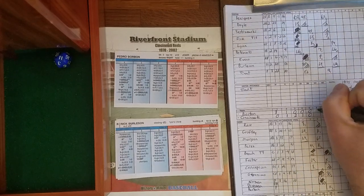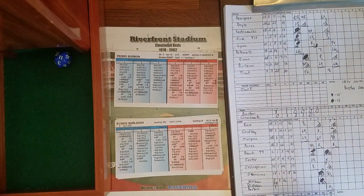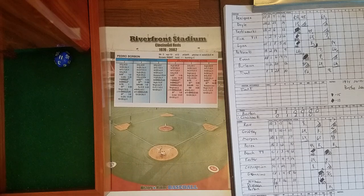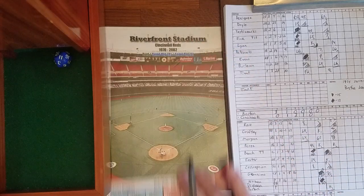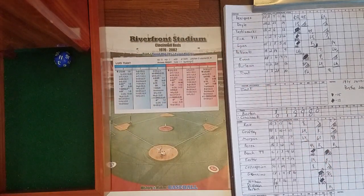So Borbon goes 3 innings in relief. And I think that's probably going to be all for him. We'll see how it turns out as far as the batting order goes. He's scheduled to bat 5th this inning, but we'll have to wait and see how it plays out.